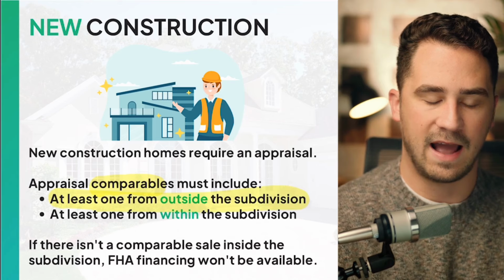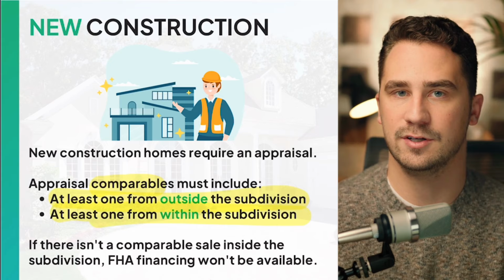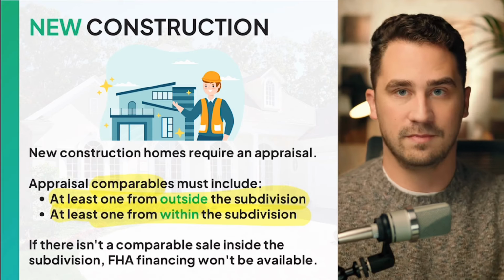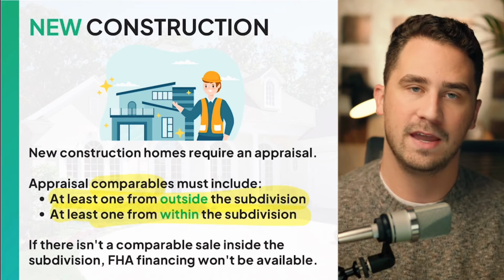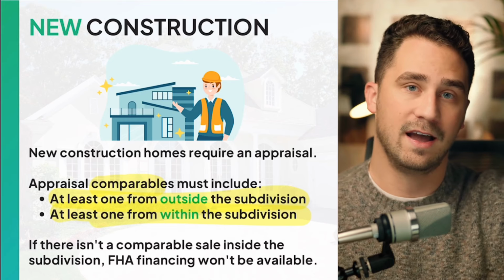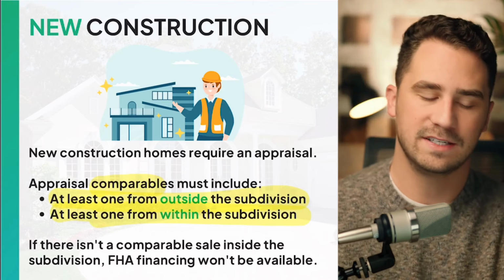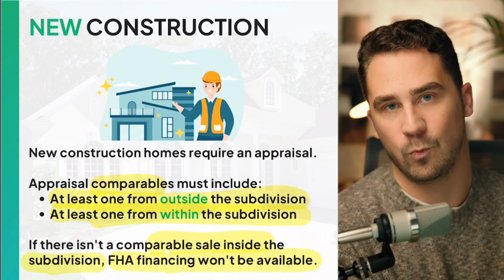At least one has to come from outside of the subdivision, which normally isn't terribly difficult to do. But one has to come from within the subdivision as well. This is where things get tricky. When you're buying a home in a subdivision that's been around for a long time, it's pretty easy for an appraiser to take your home and then maybe a similar home a couple streets down, and use that as a comparable for the value of your home. However, in a new construction development, that can be tricky if you're the first person in there, or there aren't similar comparable homes that have sold in that subdivision. That can be tricky with FHA loans. It's a very rare scenario, but something to keep in mind if you are looking at new construction. If there isn't a comparable sale inside the subdivision, FHA financing won't work for new construction.